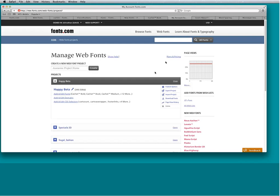And then just quickly, the other things you can do from this Manage Web Fonts page, you can export your project. So if you want to share it with a colleague or a client, if you're on the other side of the equation and you're the client and the agency wants to share a project with you, they can pass it on to you and you would import it right through here.